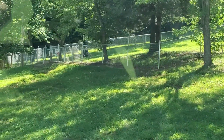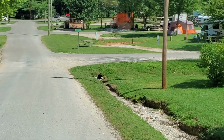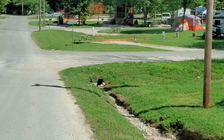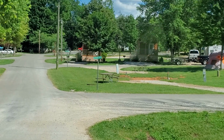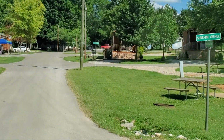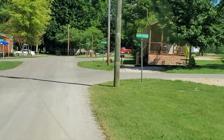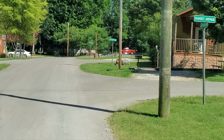But here's another dog park, lots of shade on this one. Lots of shade, unlike the other one that was earlier in the video. Some of these sites here, guys, as you'll notice when you're on the hill, they're gravel. They may not be as level as some of the newer campsites were.